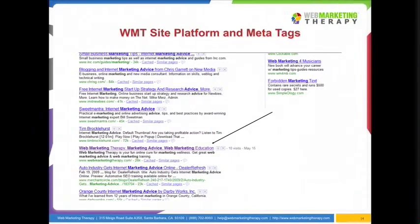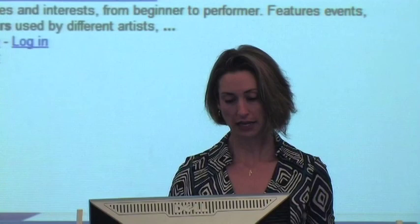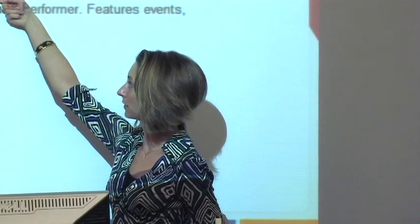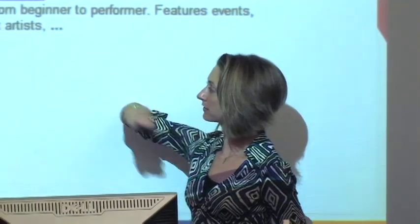So our site's built on WordPress. This is our title tag here and our description tag. And it comes out pretty well. It's still a fairly new site. It only launched in March of this year. And this is Acoustic Guitar. For your architecture, you want to have unique meta titles for every page. This is how your title tag appears to a search engine server. And here's how your description appears. So you want to have these in both places.